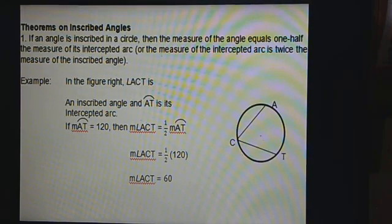So, let's start with theorem number 1. If an angle is inscribed in a circle, then the measure of the angle equals 1/2 the measure of its intercepted arc. Okay. Yung inscribed angle, ang measure niya ay laging half ng measure ng intercepted arc. So, ibig sabihin yung ACT, kalahati lang siya ng measure ng arc AT.